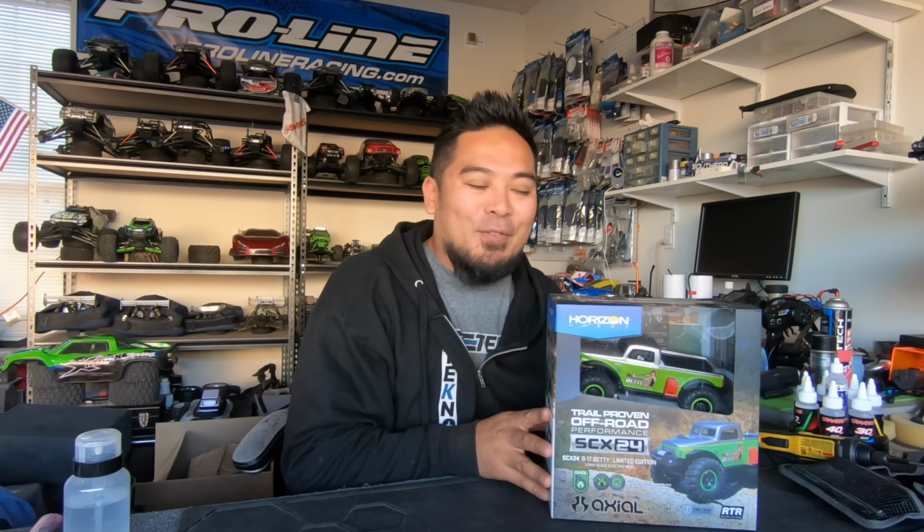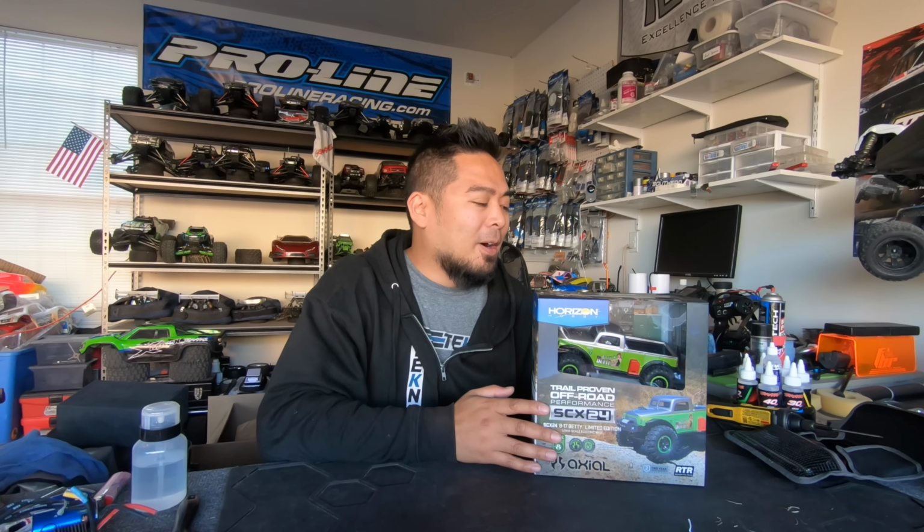Bam! The Betty. The SCX24 Betty. This is an awesome car. Not only because, I mean, it is probably an awesome car, but this is the limited edition one. It actually has a production number on them. They only made 9,999. I know what you're thinking, like, that's a lot.